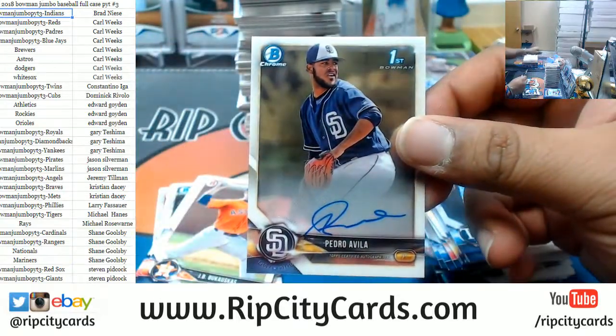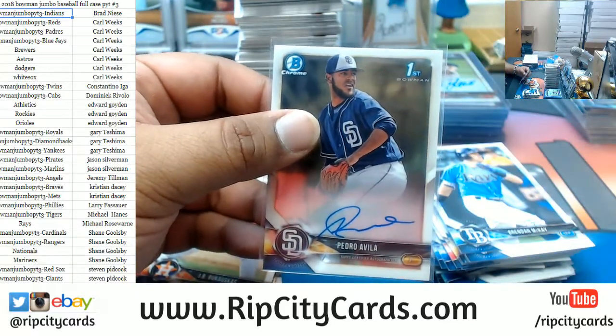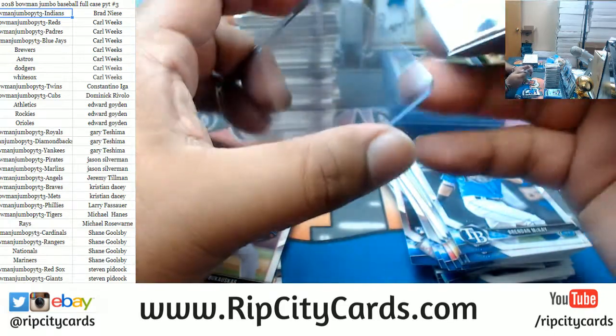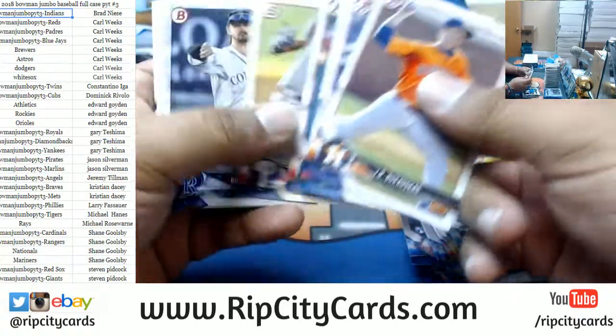Pedro Avila, Padres autograph. My mind may have played tricks on me because I thought I saw a super fractor back here. Clearly, my mind's playing tricks on me.